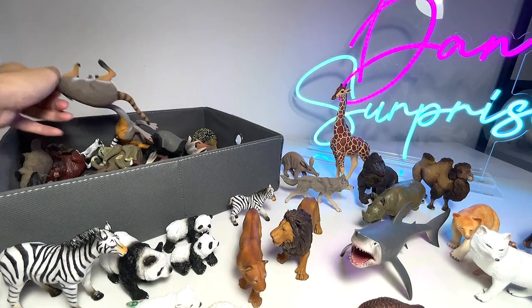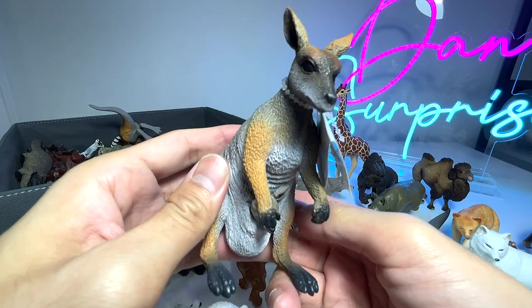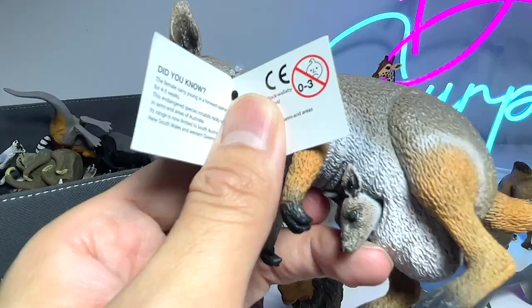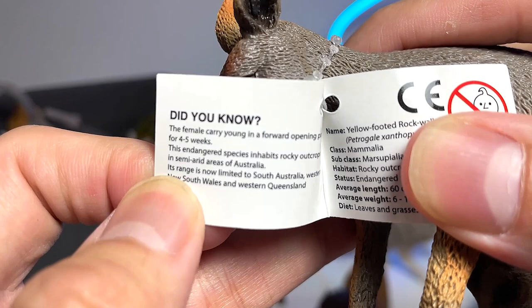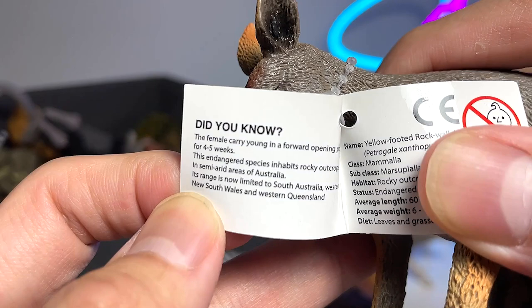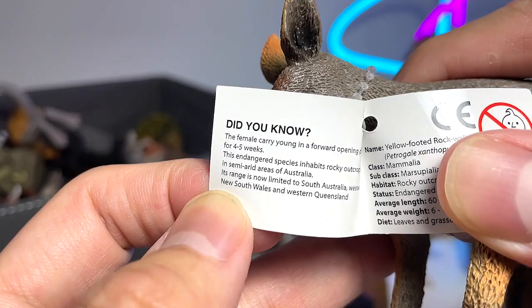We have a rock wallaby, yellow-footed rock wallaby. So they are actually different from kangaroos. Let's take a look at some facts about this rock wallaby. The female carries young in a forward opening pouch for 4 to 5 weeks. This endangered species inhabits rocky outcrops in semi-arid areas of Australia. Nice, really nice. Let's see, what else do you have?